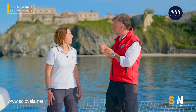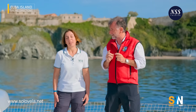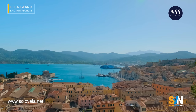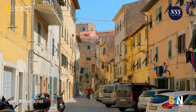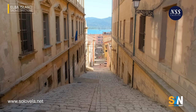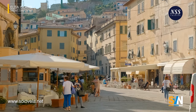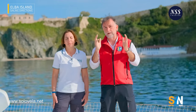Besides that, what I would recommend also is going in town. The town itself is very picturesque. Very, very nice. Has lots of buildings dating back to the 17th and 18th or even 16th century. And also lots of little shops, nice alleys, nice little restaurants where you can have something to eat. So absolutely worth a visit.